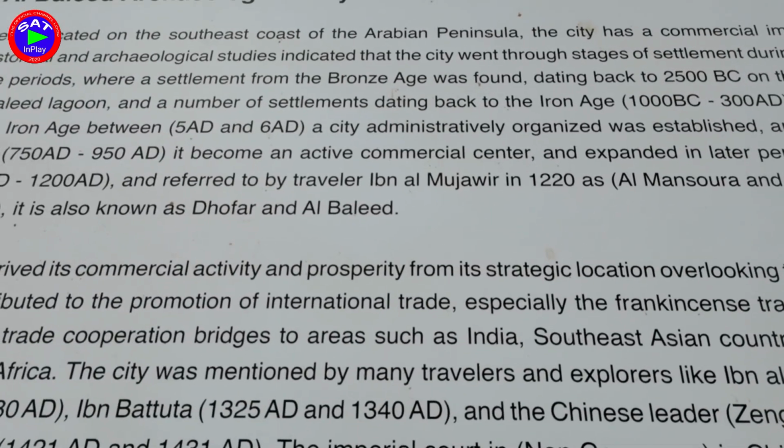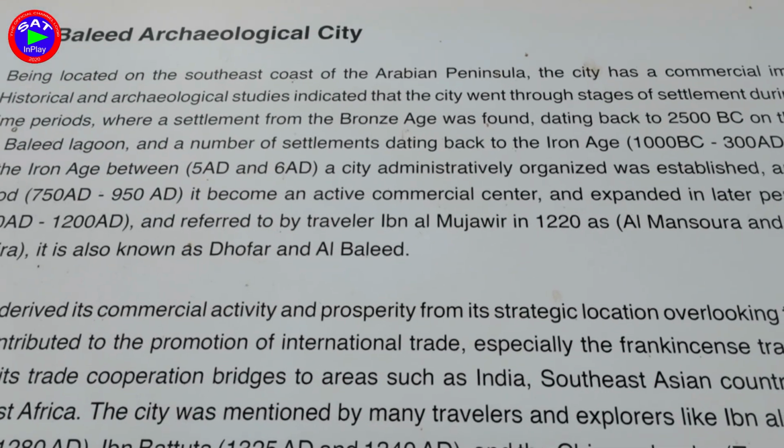Ngayon naman po ay nandito tayo sa Baleed Archaeological Park here in Salalah, Oman. So, titingnan po natin ang nakikita po dito sa park na ito. So, tara, tingnan natin. Ito nga po yung Baleed Archaeological City natin.